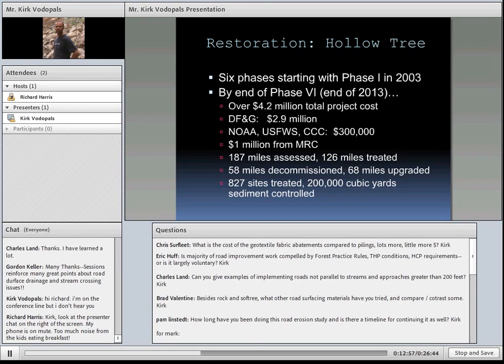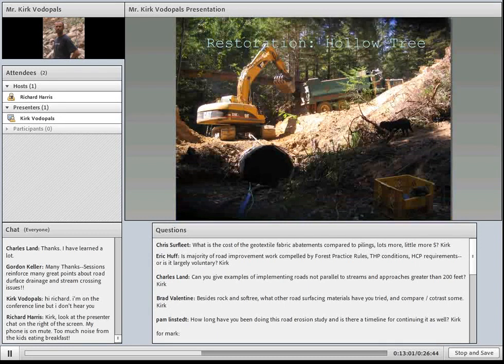Here's a photo from one of our culvert to bridge replacement projects up in Hollow Tree on Walters Creek. This is a pretty typical situation where we have a class 1 barrier. We take out the old pipe and put in a bridge.